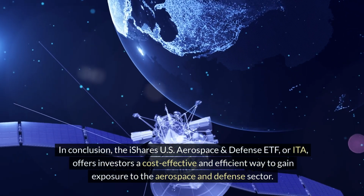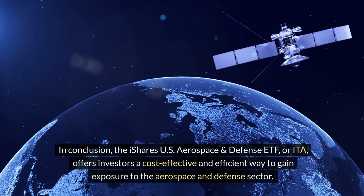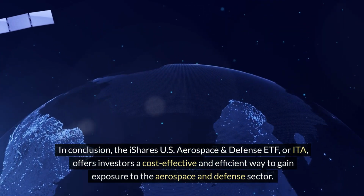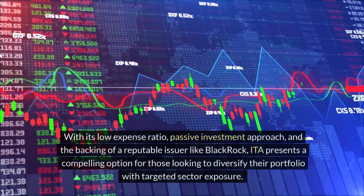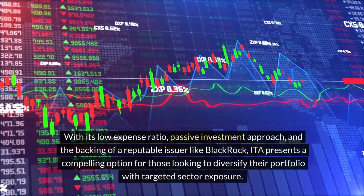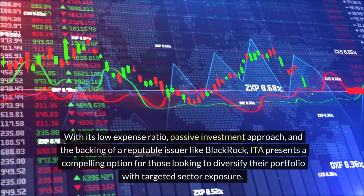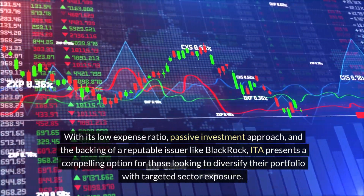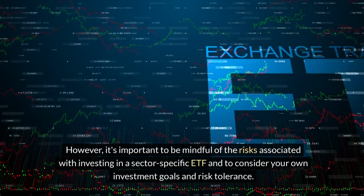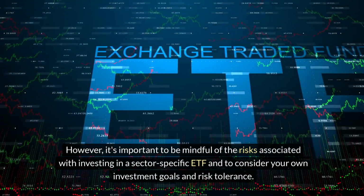In conclusion, the iShares U.S. Aerospace and Defense ETF, or ITA, offers investors a cost-effective and efficient way to gain exposure to the aerospace and defense sector. With its low expense ratio, passive investment approach, and the backing of a reputable issuer like BlackRock, ITA presents a compelling option for those looking to diversify their portfolio with targeted sector exposure. However, it's important to be mindful of the risks associated with investing in a sector-specific ETF and to consider your own investment goals and risk tolerance.